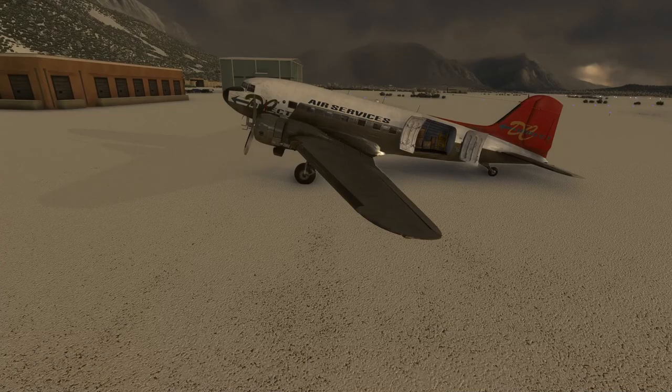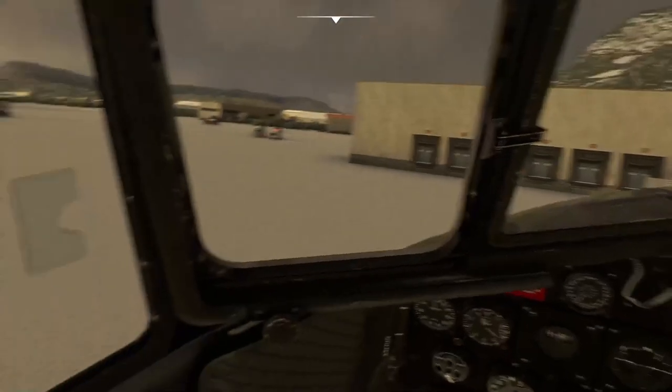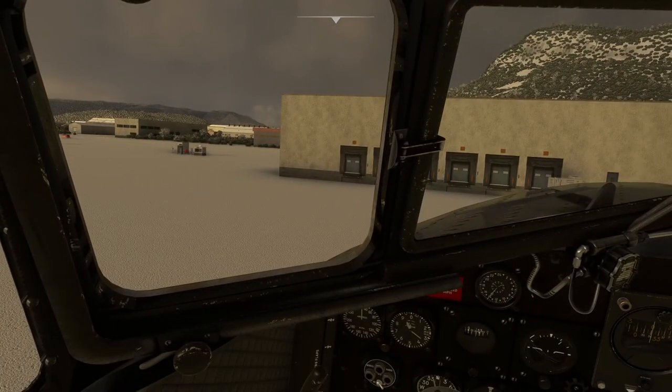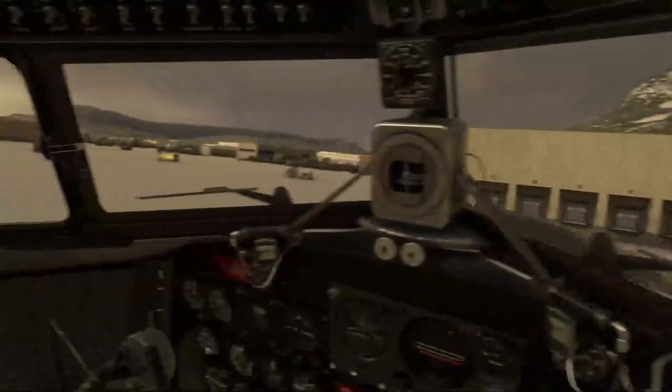So our other aircraft that we do have, we still have the Twin Otter, and that's actually being flown by a pilot that we hired. So our pilot is taking the aircraft and doing some cargo runs for us, which is pretty nice. We hired a nice new pilot.